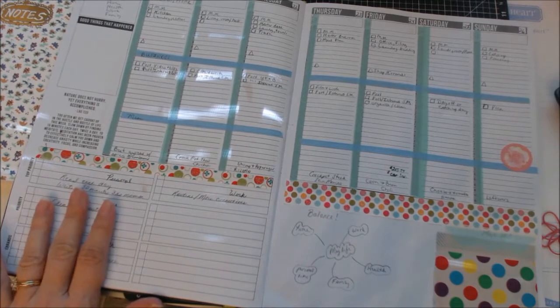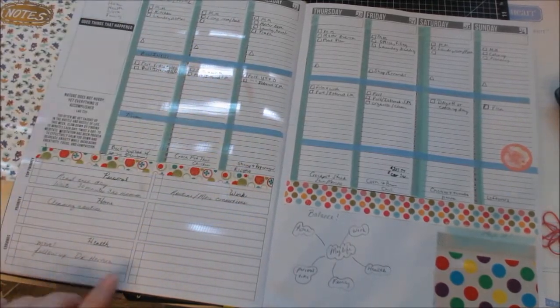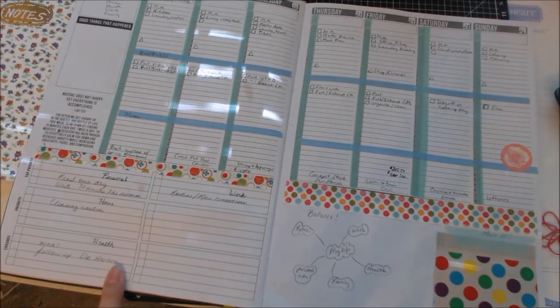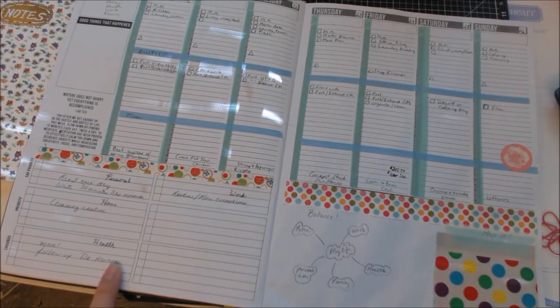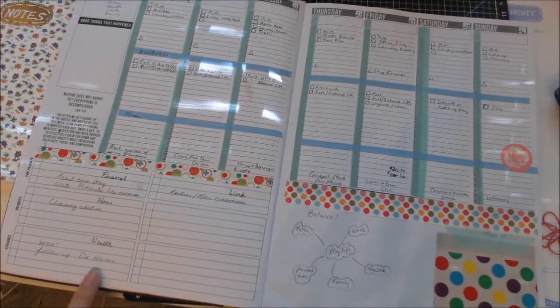For my home, stick to these new cleaning cards and the new cleaning routine. Don't go over, don't go under. Just try to be balanced with it and do what needs to be done. For my health, I need to move more. I need to follow up with the doctor about my sinus infection. Not fun. And I need to make sure I take my meds and just eat healthier.